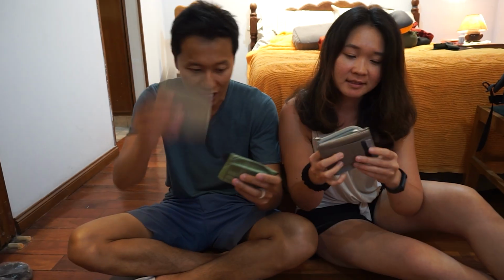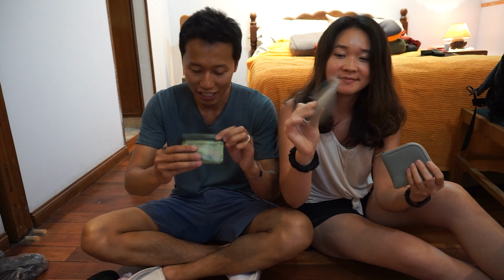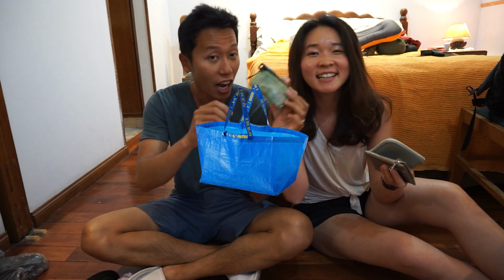Wallet for cash and wallet for cards. I have this Dyneema fiber waterproof pouch. It's a $50 IKEA pouch. No, IKEA bag, that's what it is.